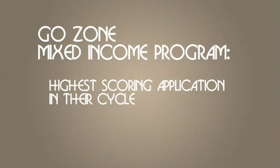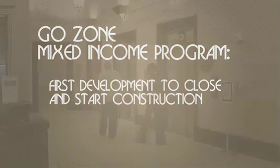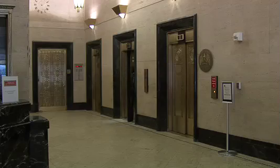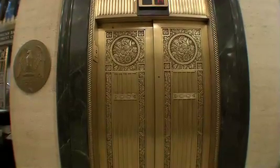The highest scoring application in their cycle, 200 Carondelet, was the first development to close and start construction utilizing the 2007-2008 Go Zone Mixed Income Program. The bones of the building were changing, and as new interiors began to take their shape, the restoration was just beginning.